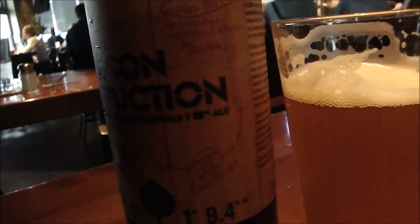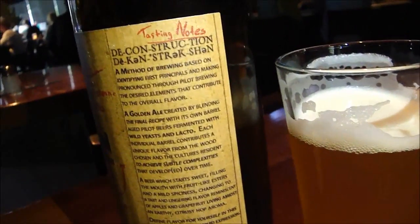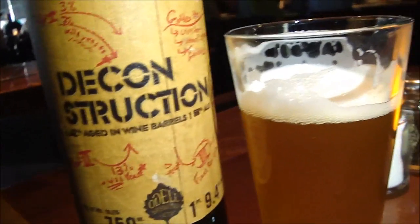This is their wild ale, aged in wine barrels, and 58% I guess is probably aged in stainless. 10.5%, can't taste it. First beer of the day. There we go, I have some light from a special guest who will show up here probably. But there we go, good look at that.